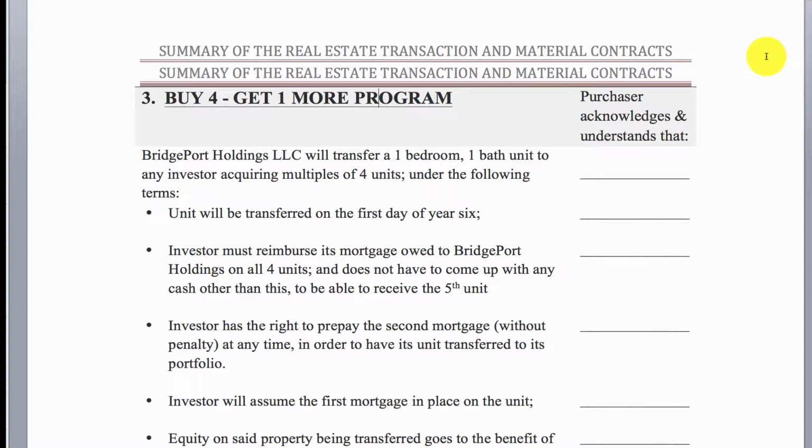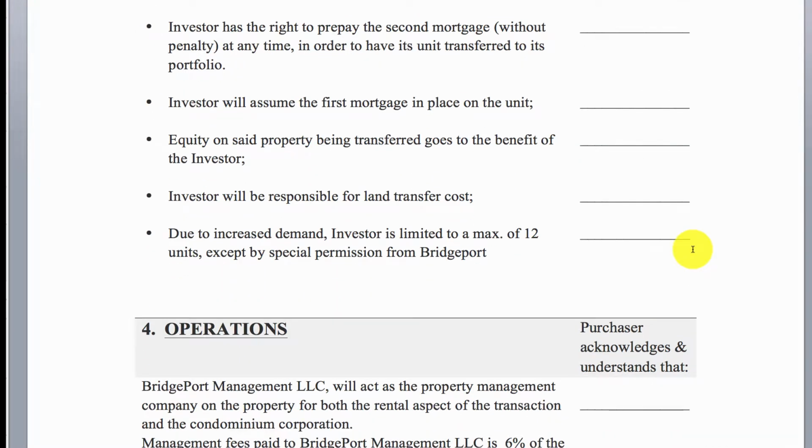By the way, you will have the right to repay your second mortgage at any time and then trigger the buy 4 get 1 program. So basically in 3 years from now, if you decide that you come into the cash and you want to repay your second mortgage, there's no problem. You just repay it, and then we'll transfer that 5th unit to you. Okay. You'll assume the first mortgage of the unit that's in place. Equity is automatically being transferred to you, so there's no deposit to be put on. You'll be responsible for land transfer costs naturally.